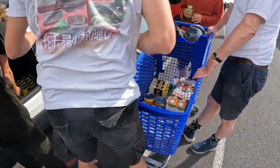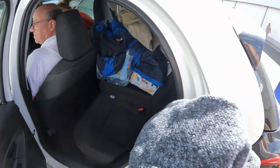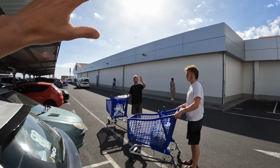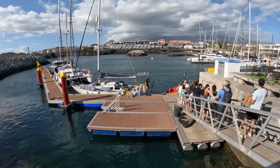And what's the Spanish for arm again? Loaded up. Ready to go. Full car. Time to go back and start unloading. Stringer and Ben are going in to do the snacks. Don't forget the wine. So we've got supplies being loaded up. First trip to Lidl.